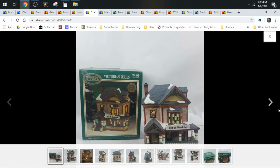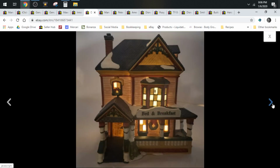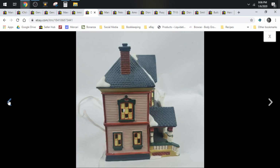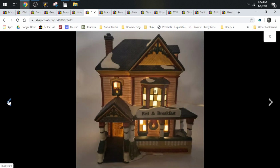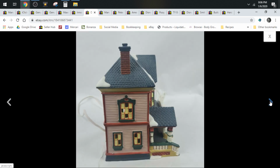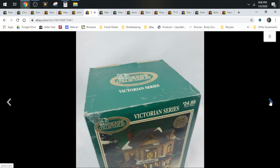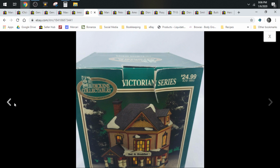All right, here's one of our Christmas houses, guys. And there's a photo of it, like I mentioned. I turned the lights on the Christmas house and just let people see what it looks like when it's lit up. I got 20 of these houses, I think, right around $15. It was a crazy deal. It was at the end of the summer at one of the very last community yard sales we went to.